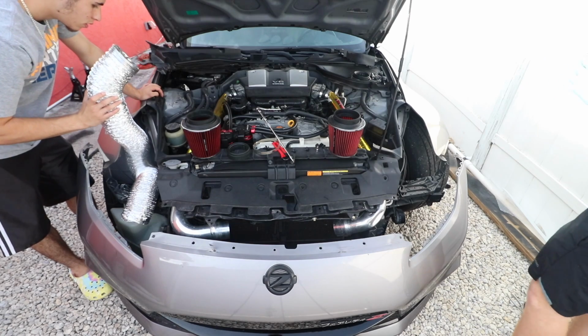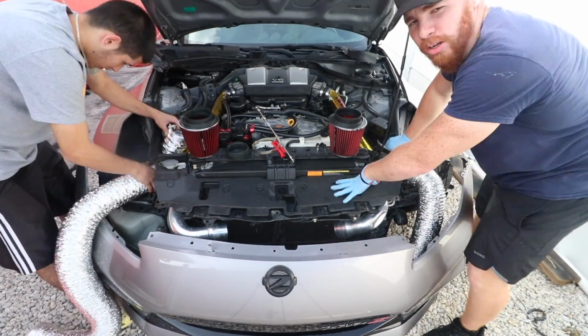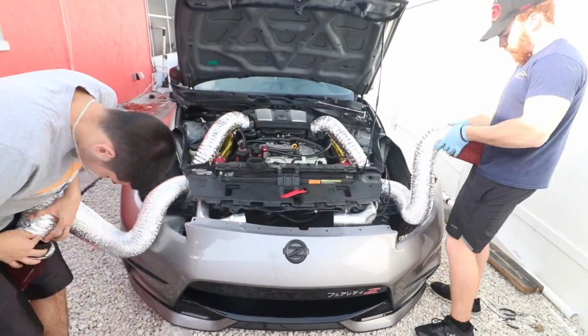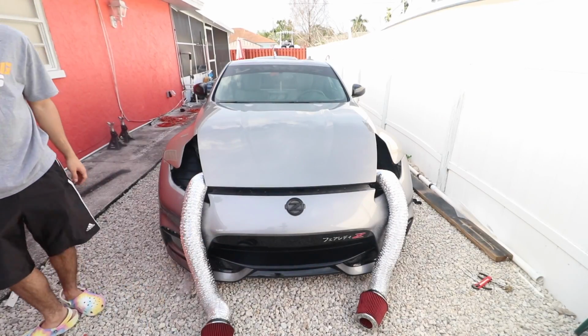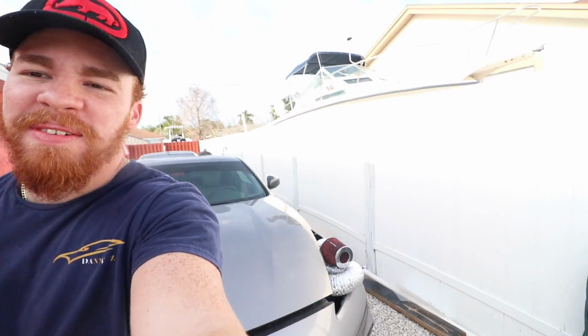Okay, let's see if we can squeeze it through the headlight hole. This looks so stupid. Bro, look how funny this looks. This looks incredible. I've never seen something so funny in my life. Alright, let's turn it on.